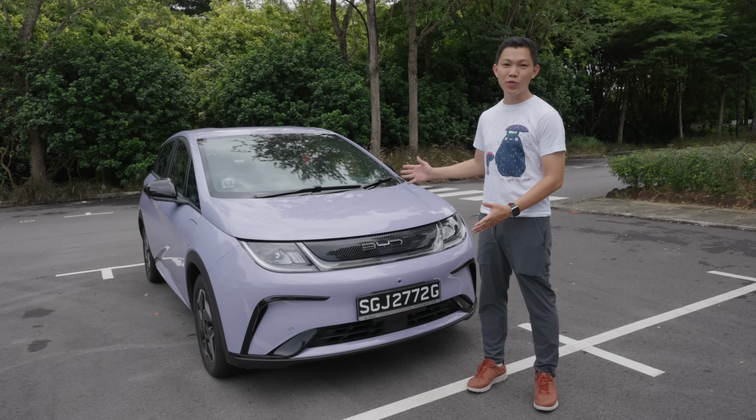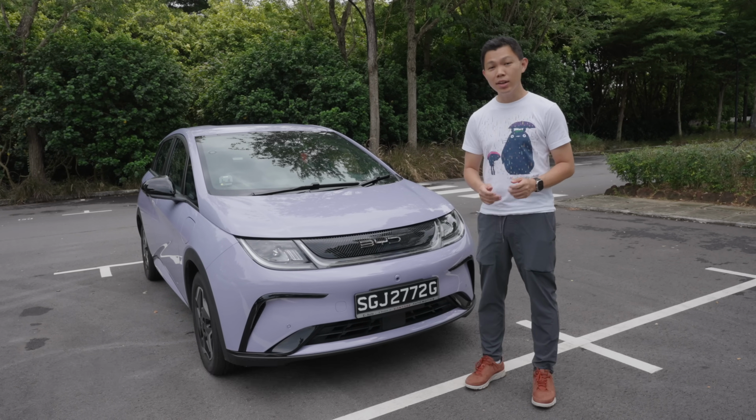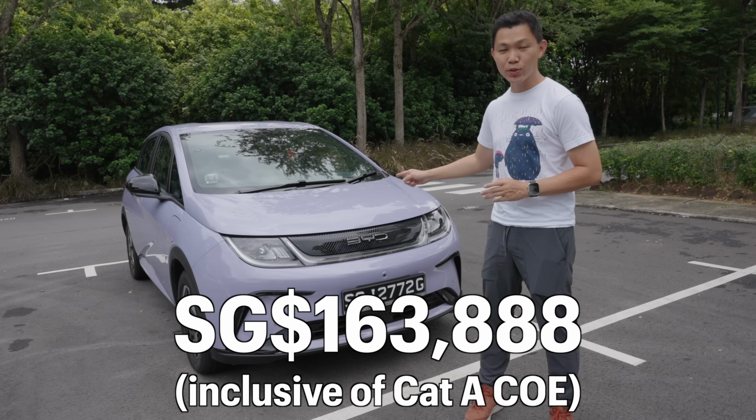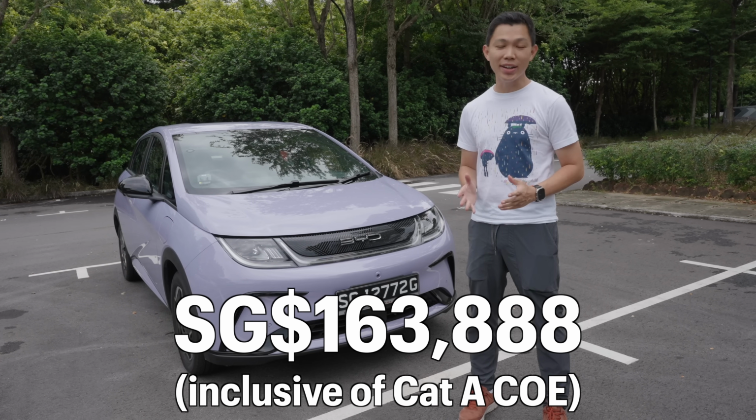This is the BYD Dolphin, Singapore's most affordable EV, even though we've got record high COE prices right now. This car retails for $163,888.